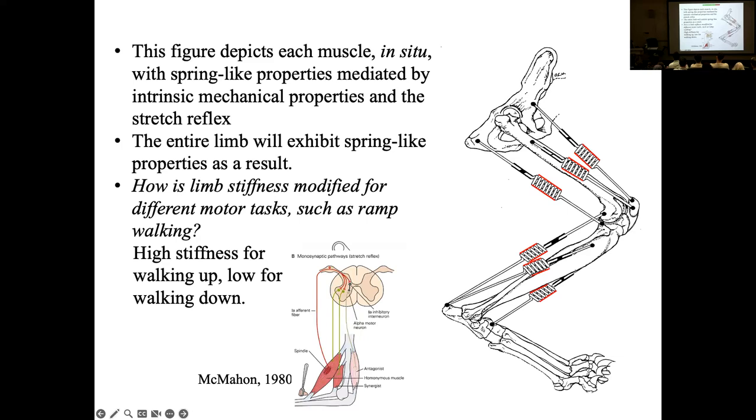How is limb stiffness modified for different motor tasks, such as ramp walking? It turns out, and I consulted my engineering friends about this, that if you're walking upstairs or up a ramp, what you want is propulsion and high stiffness, because you want to get up and you don't want to be giving very much. When you're going downhill, you want less stiffness or more compliance, to make your limbs more like a suspension system to cushion the flow and gradually lower your body down. So how do we get the stiffness of this device to be changed for these different tasks?